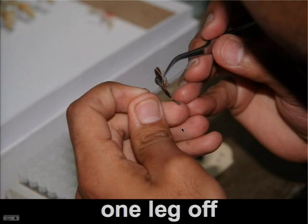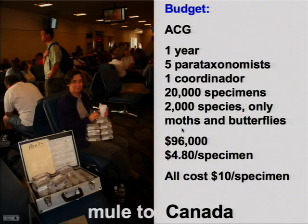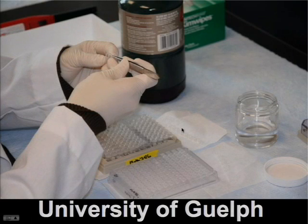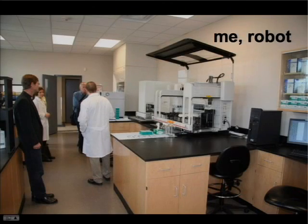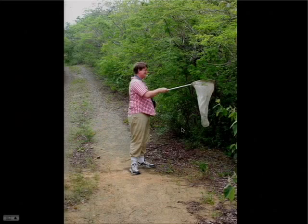One leg comes off, goes in a little tube right there. The boxes could be FedExed to Canada, or in this case, a mule takes them to Canada. They get to Guelph, the leg comes out of the tube, goes through the fancy robots, comes out as sequences. Now, we have a barcode library building.